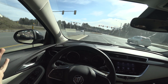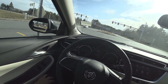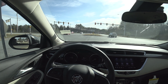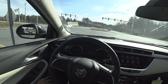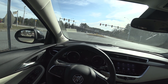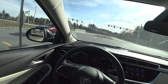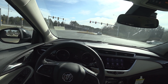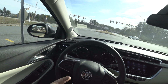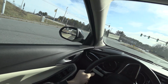This is kind of not the smallest. The Encore gets that title, but this is a little bit larger Encore. If the Trax and the normal Encore are a little bit too small for you, just like they kind of are for me, I want something a little bit beefier. That's where you have the GX. Whereas if you want the small little SUV, you still have your Chevy Trax and the normal Encore.